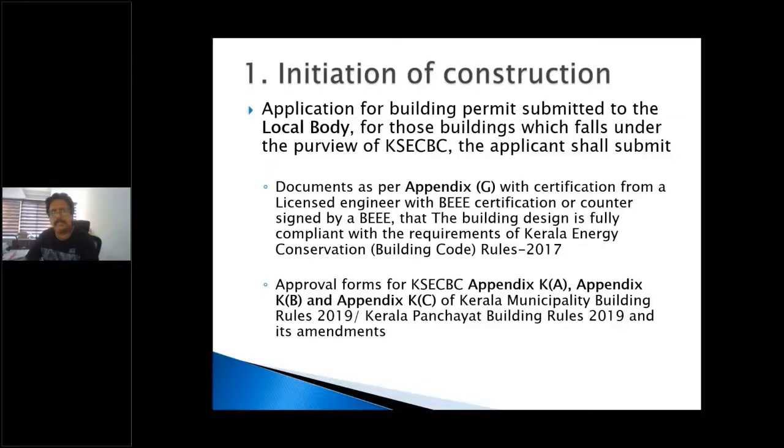Maybe they doubt that going for other activities will make more expenditure, so they try to bypass the process. In every case, they are trying to bypass the process, so there are a huge number of such cases. Even I know that two days before, a local body gave permit for an auditorium building having 300 square meters of air-conditioned area without any KSCBC or any compliance check. I'm sure, I know that.